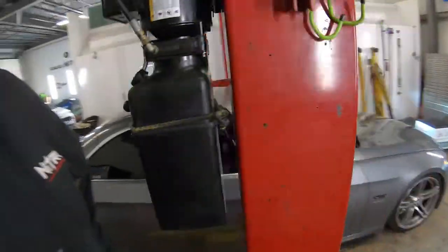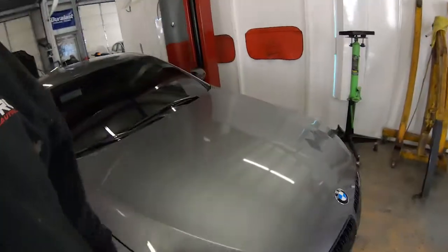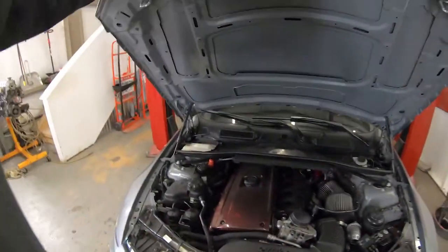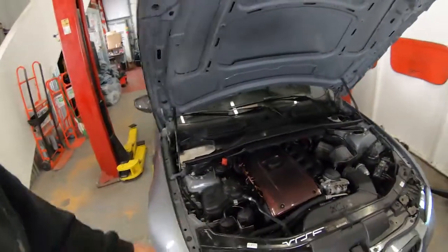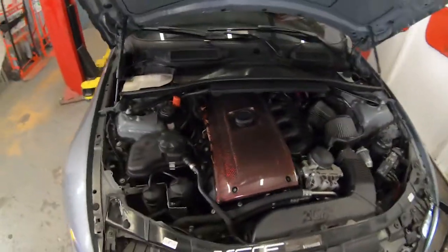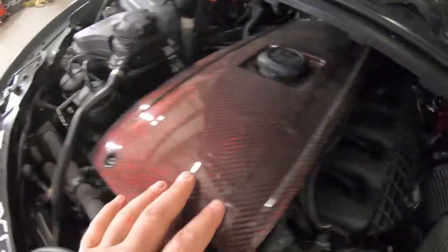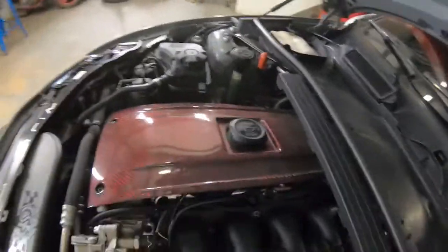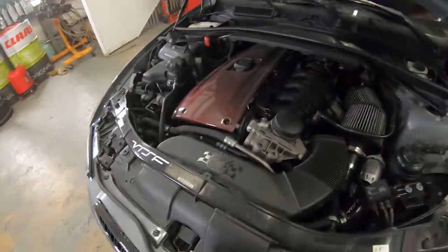I'm gonna go ahead and pop the hood for you guys. Now this is an inline 6-cylinder engine. It is twin turbo. Looks like it's got a little carbon fiber valve cover. As you can see there, I don't know if you guys can see that red that's kind of laced in the carbon. Now I'm not sure if that's real carbon or not, but that looks pretty rad. I don't know if you guys can see that red in the camera, but it's pretty cool.